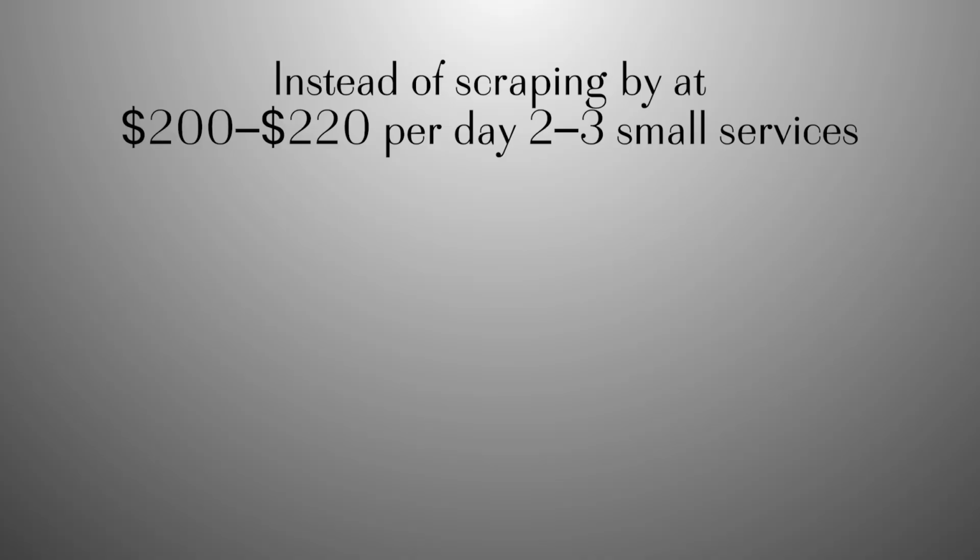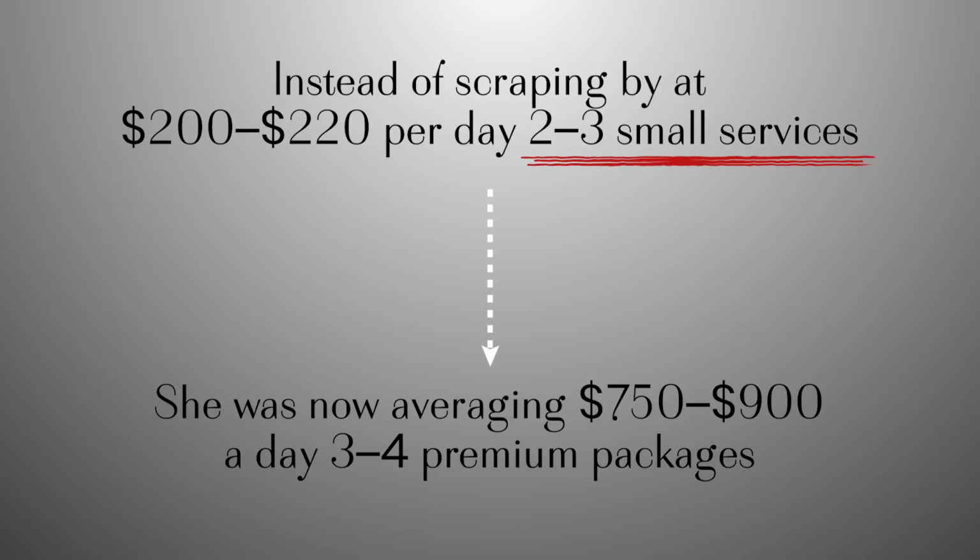So that meant instead of scraping by at $200 to $220 a day, 2 to 3 small services, she was now averaging $750 to $900 a day, 3 to 4 premium packages without taking on more clients or adding more hours. And because the menu was simplified and branded with spa-like features, clients didn't feel like they were being sold to. It felt like they were choosing a high-value luxury experience that finally matched what they wanted.